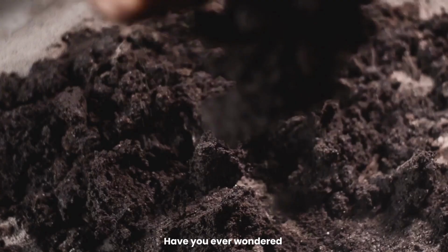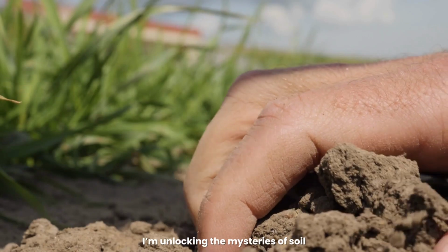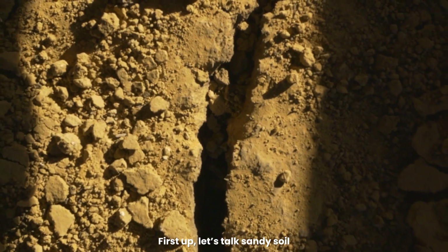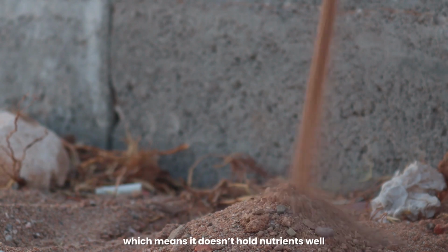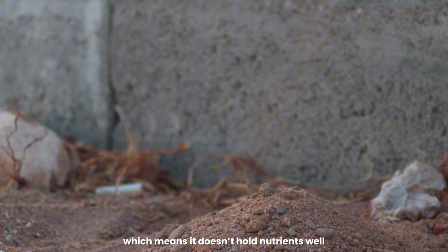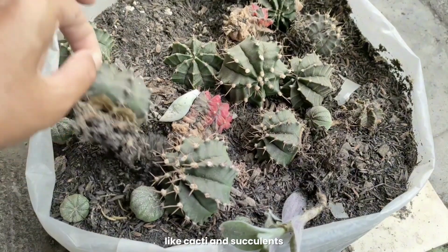Hi, friends. Have you ever wondered what's really going on beneath the surface of your garden? Today, I'm unlocking the mysteries of soil. First up, let's talk sandy soil. Sandy soil is gritty and drains quickly, which means it doesn't hold nutrients well. It's perfect for plants that love dry conditions, like cacti and succulents.